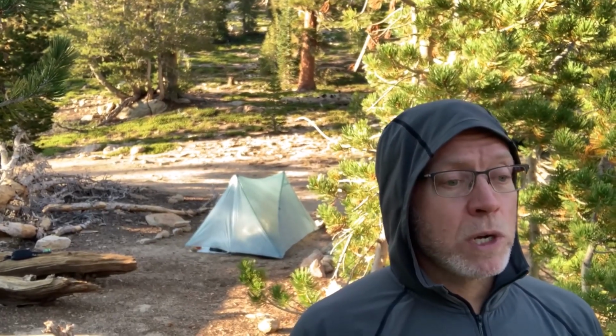I think I'm the only one camping here around this lake. I saw others kind of coming up for a day hike, stopping up here, but I haven't seen another tent. So it should be really quiet up here. And then off to Round Lake tomorrow.